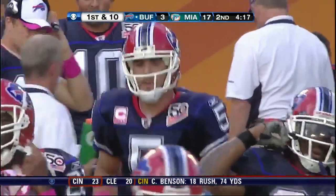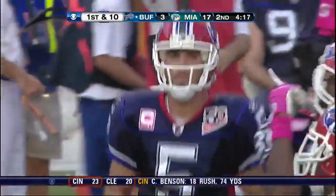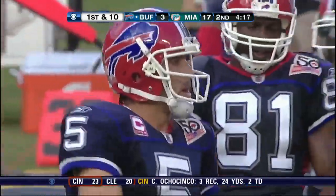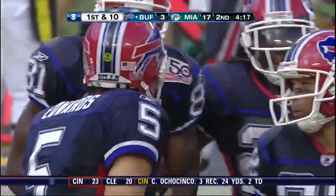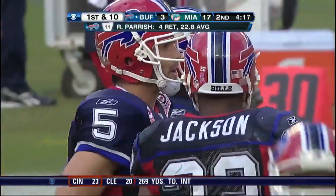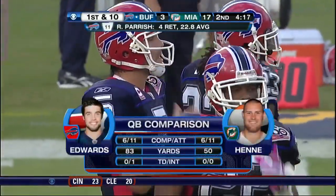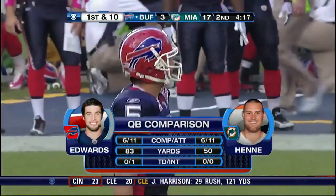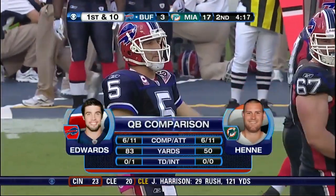You take a look at Trent Edwards, who threw the interception a couple possessions ago, and it was returned for 6 by Davis. Well, Trent has to settle down. First, I think he's got to get much better protection from the offensive line. There's been times when he has had good protection. We saw the interception, and we saw him not able to hit the wide receiver who was open.